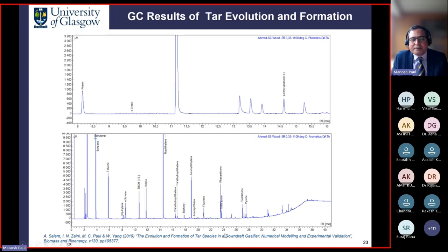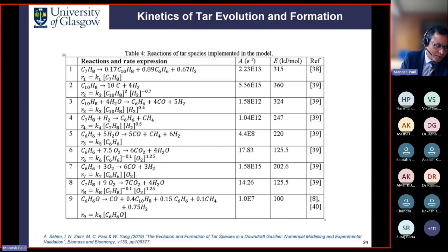So we did a similar sort of experiment, GC analysis, in order to look into all those components, as you can see here, based on the retention time. So these are things we can do, but the question comes when this component changes from one to another: how can you actually write a code that can take all these reactions, all the chemical species, and all these kinetics? This is very challenging.